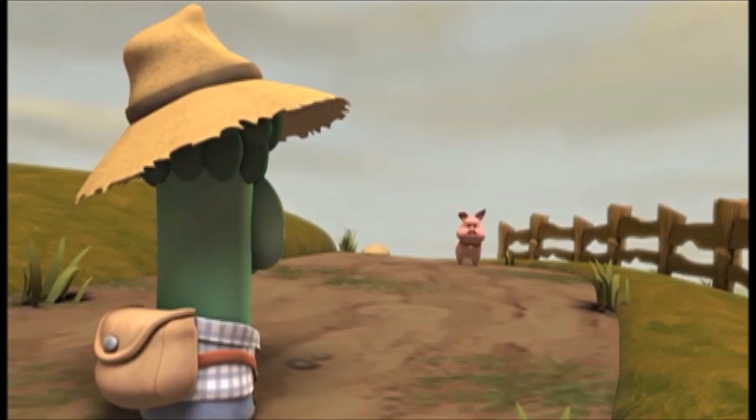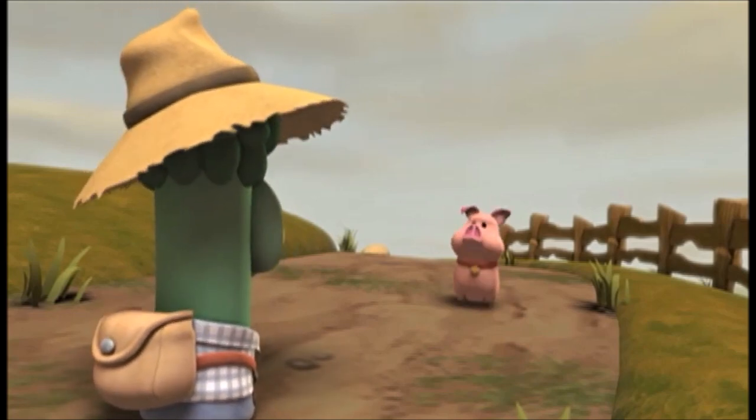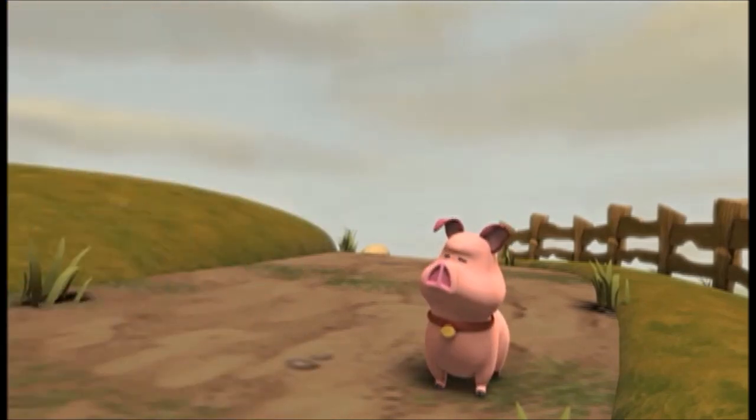Hurry up, boy. Tarnation, Tutu. You must be the slowest dog in Kansas.